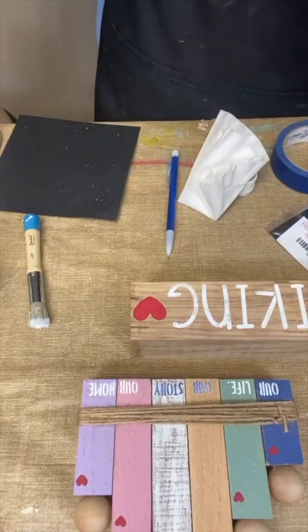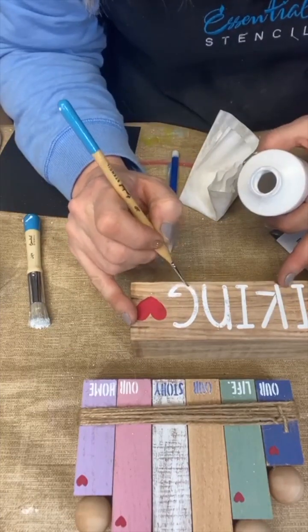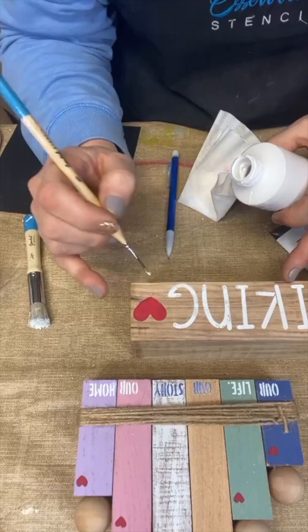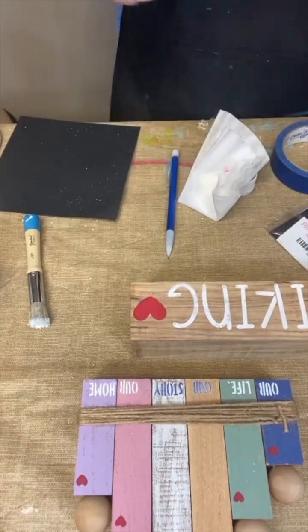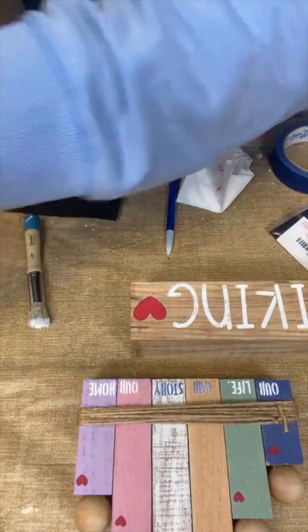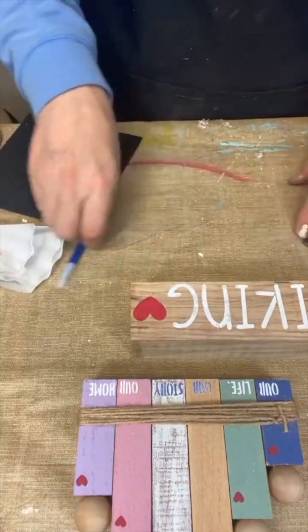This little G right here, I'm gonna try to fill it in just a little bit with my paint, my brush here too. So if you've got problem areas, those detail brushes are just great for that. Okay. Enough of that white paint. So let me turn this around and I'll show it to y'all on this, and then I'll hold it up.